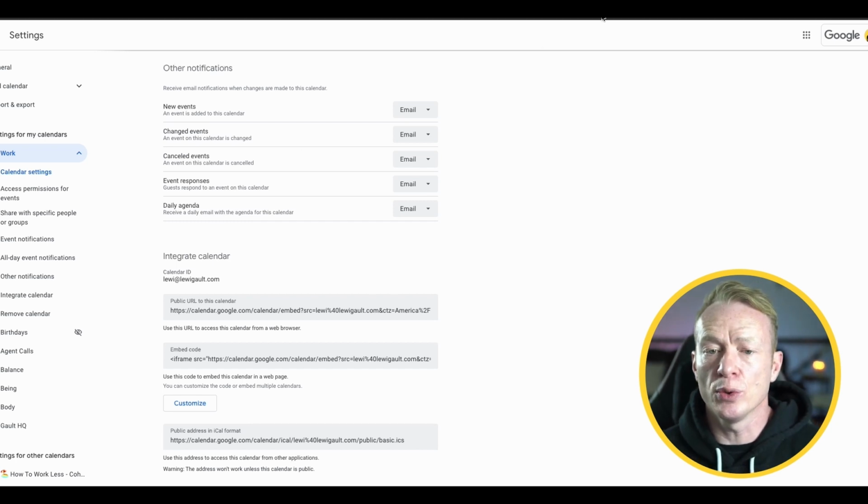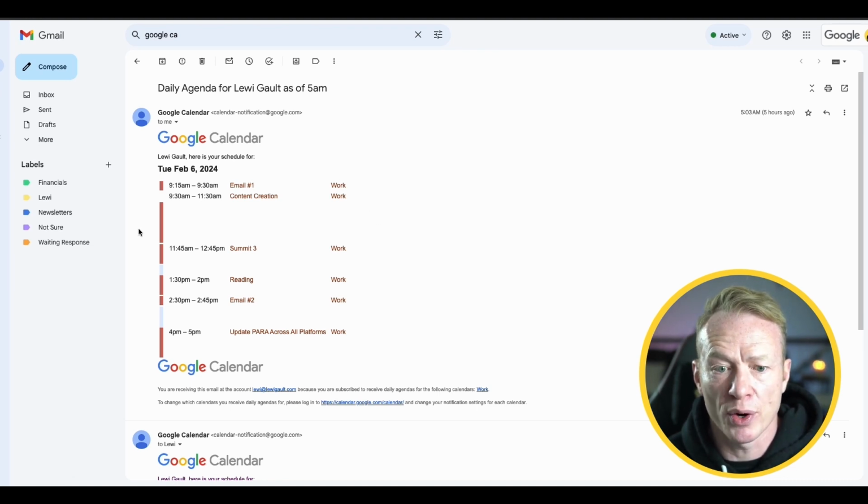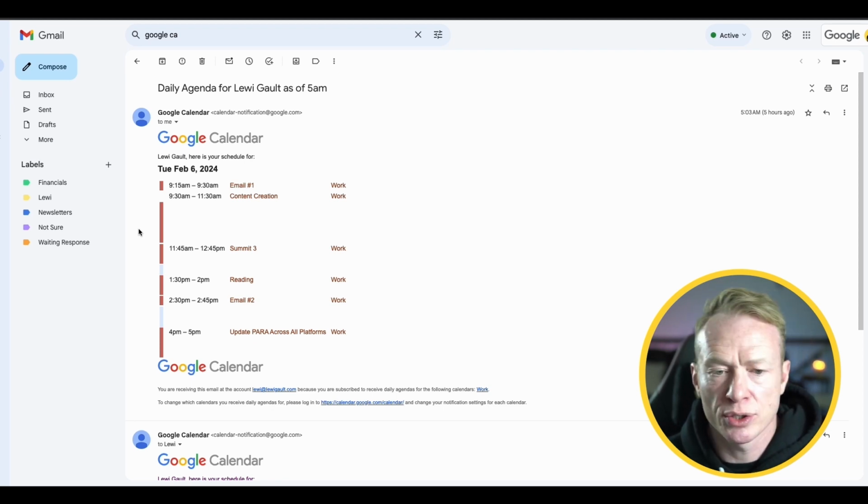This is such a cool setting, and as you can see in my email right here, this was from today and it's telling me exactly what I need to be doing and what's going on in my world today. So now, instead of having to open up all these different apps and see what's going on, you can get an email, bing, hey dude, here's what's going on today. Make sure you do it right, don't mess it up, and we'll be all set and good to go. So that's the daily agenda. I really love getting those morning emails because it sets me up for the day and makes sure that I'm in the right mindset to attack my day because I know exactly what is coming down the pipe.